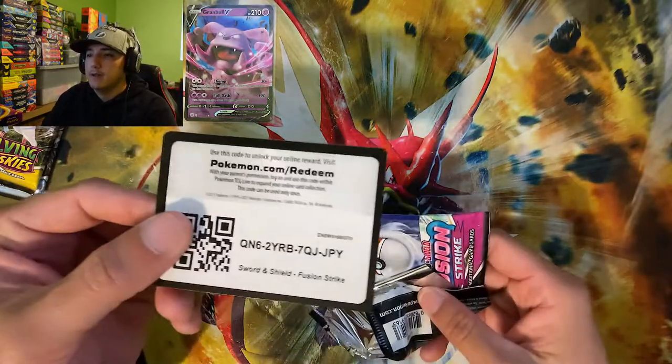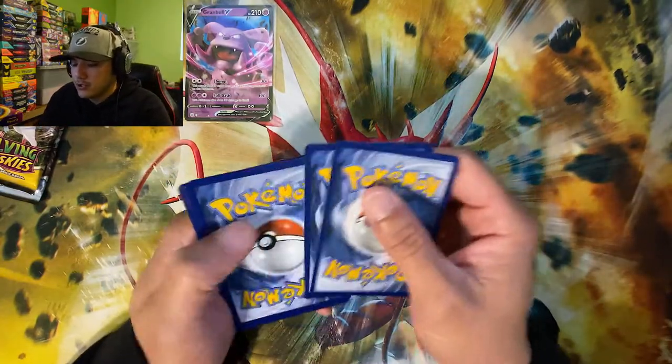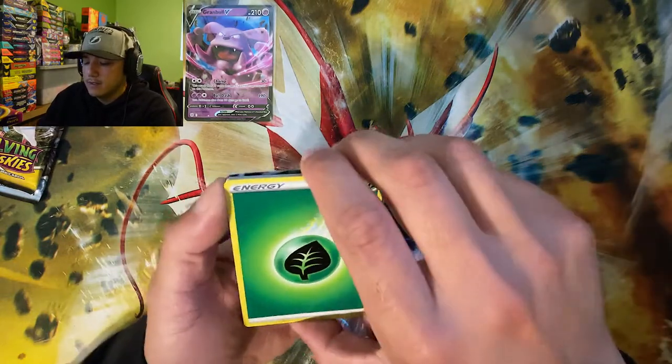All right, but here's the code card for y'all. And let's hop into some Fusion Strike, to get that Gengar VMAX alternate art, because that's the one we need.